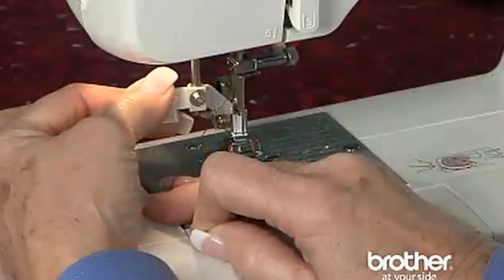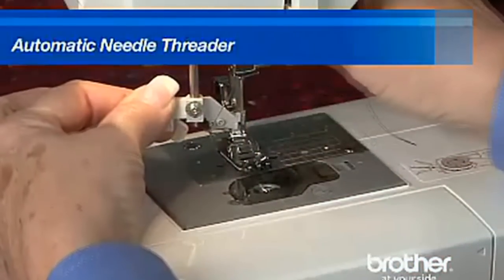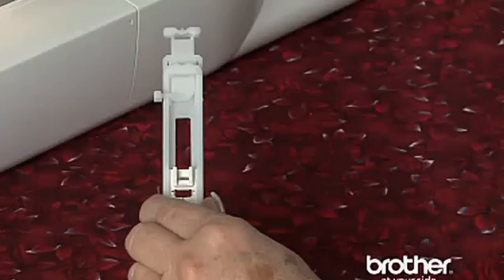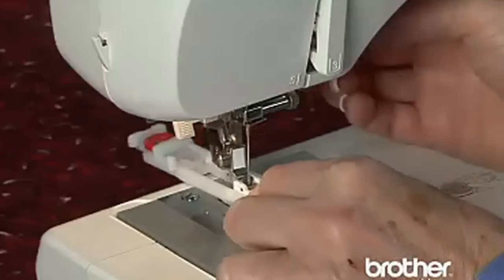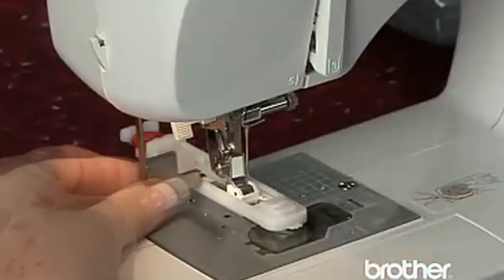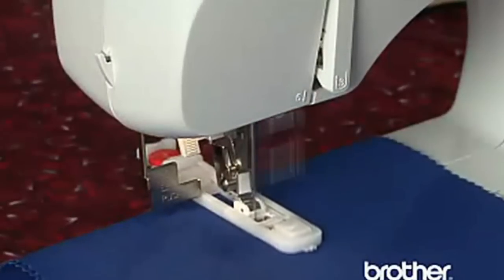The Brother XL2600i features a convenient automatic needle threader so you can begin sewing quickly and easily. You can also enjoy the wonderful automation of a one-step auto-size buttonhole function. Simply put your button on the included foot and drop the lever. The machine will make a perfect buttonhole every time.